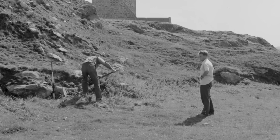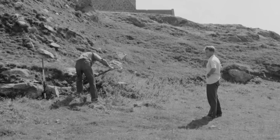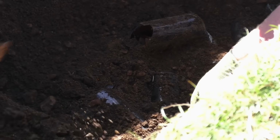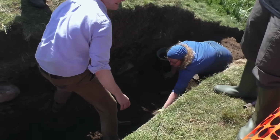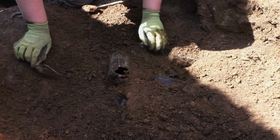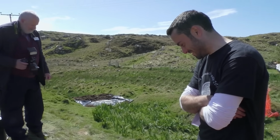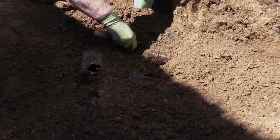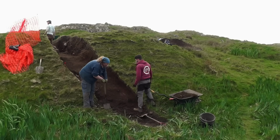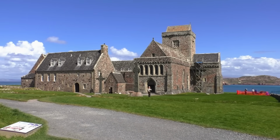But one of the first things the team finds is a memento left by the 1950s team. Wine bottles. The archaeology of the archaeologists. Yeah, absolutely. Well, they did say that this year they were digging this trench, it was monsoon-like conditions. Wow. So it's quite possible that they've had a bad season and spent quite a lot of time drinking to look at it. Fortunately, this 21st century team are having better weather.